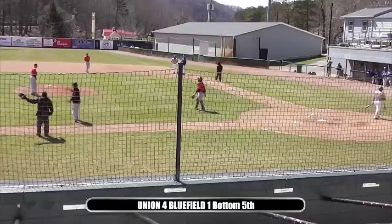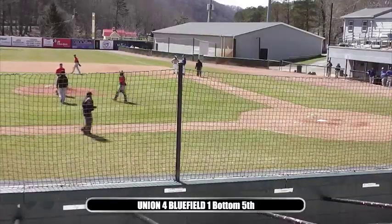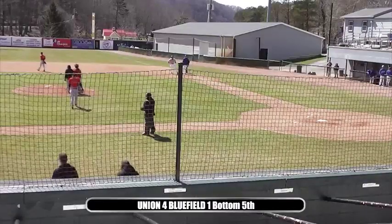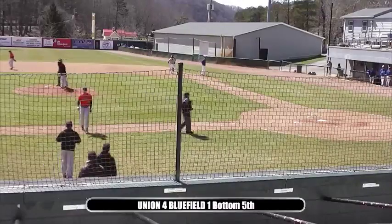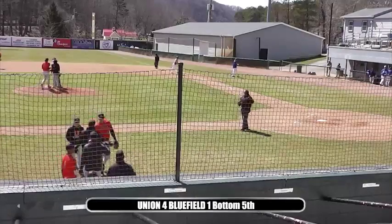It looks like we're going to see our first mound visit of the day. Daniel Neal talking this one over. He's gone 4 2/3, and that will be it for Daniel Neal. So now the Rams with 2 men aboard and a new pitcher coming in for the Union Bulldogs. We'll tell you who it is after this, with the Rams knocking on the door in the bottom of the 5th inning.